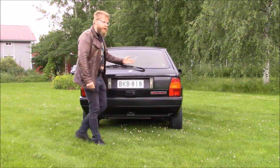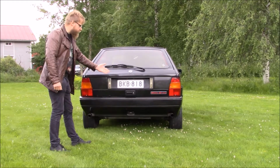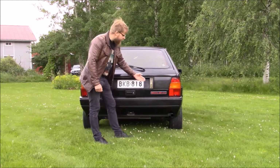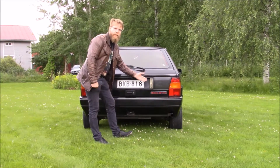Just look at this beautiful, beautiful rear end. The double exhaust and the badge Delta HF 4-wheel drive. The best 4-wheel drive system of the time.